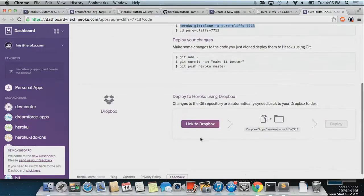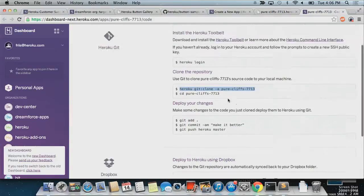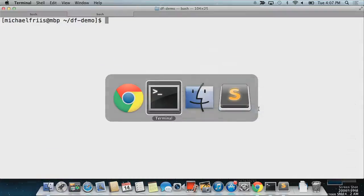Actually, we're working on a Dropbox prototype. If you go to your dashboard, it's not going to show this Dropbox stuff, but it's a prototype we're working on, and it'll be out soon. But I'm just going to do it the good old Git way.